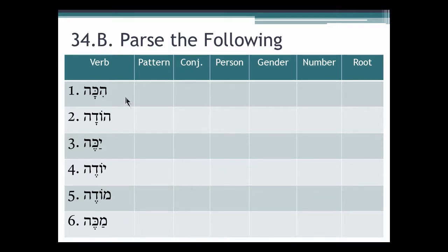34b, more parsing. Again, these are all weak verbs, so they're a little tougher, a little trickier. Number 1, hika. We have hey. Again, is that a prefix? Well, it might be. What do we have left? Well, we have kaf and hey, so we don't have much left here, but we have a dagesh here. And the dagesh is after a full vowel sound. So again, that typically is going to indicate that a first noon here has assimilated into the kaf.